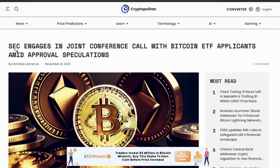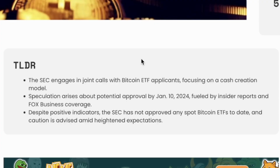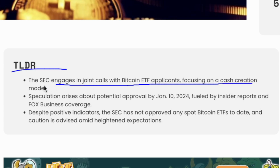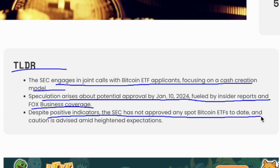Jumping into the news here, the SEC engages in joint conference call with Bitcoin ETF applicants amid approval speculations. This is huge news, absolutely crazy. For now, we're just going to look at the TLDR here. The SEC engages in joint calls with Bitcoin ETF applicants focusing on cash creation model. Speculation arises about the potential approval by January 10th, 2024, fueled by insider reports and Fox Business coverage. Despite positive indicators, the SEC has not approved any spot Bitcoin ETFs to date, and caution is advised amid heightened expectations.